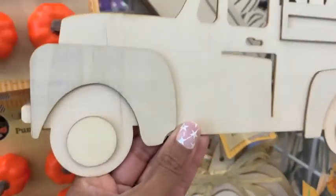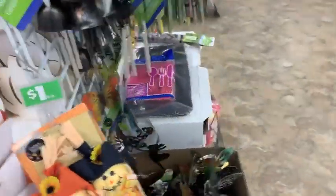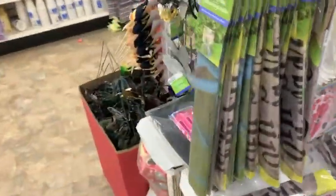So they have a ton of stuff for DIYs and another truck that you can paint red, and it has little pumpkins in the back, and then more and more picks. My Dollar Tree still had quite a bit of summer items out, but I tried to find all of the fall that they had out for you guys.